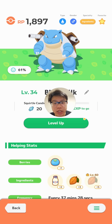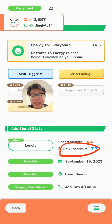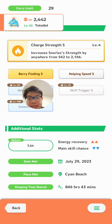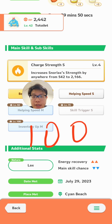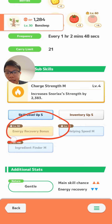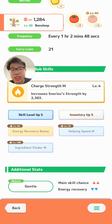In the last few examples, I haven't included any nature or sub-skill effects, but if your Pokemon has energy recovery down, then you take the sleep score and you multiply that by 0.8 because it's a 20% reduction. If it has energy recovery up, you multiply the sleep score by 1.2. Unfortunately, it cannot go over the cap of 100% energy if it's from sleeping. So going over 100% must be done with other means like a skill trigger or energy pillow. And if you have a Pokemon with energy recovery bonus unlocked, then you also can multiply the result, the sleep score, by 1.12. Then add that to your Pokemon's energy at the start of tracking.